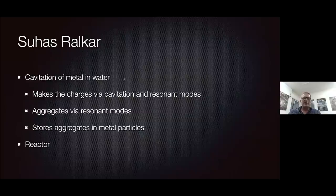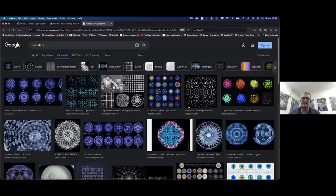So, cavitation of metal in water makes the magnetic charges via cavitation and resonant modes. What am I talking about, resonant modes? Well, I think probably the best way to talk about that is cymatics. I don't really need to go into cymatics. You all know what I'm talking about, okay?